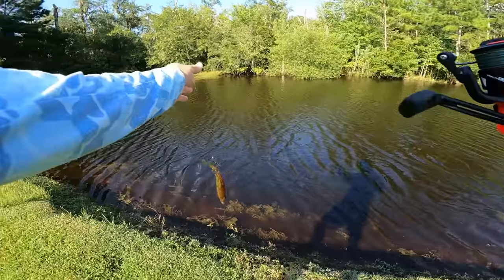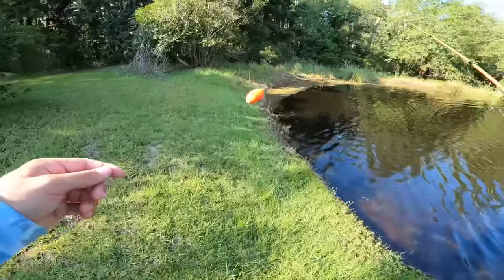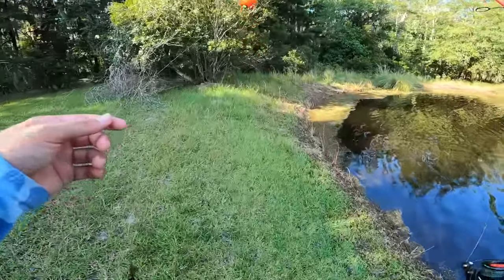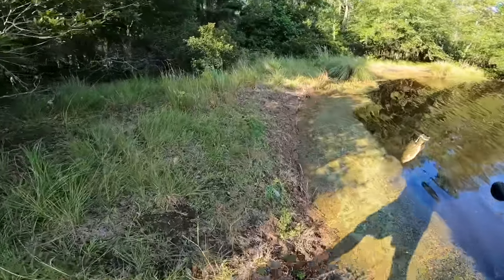So this warmouth right here, it kind of swam away from that willow tree all the way up on the bank. I kind of want to take him in this corner over here by these laydowns and just see if I can kind of pitch him around and maybe get some bites.